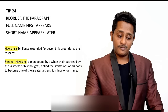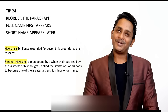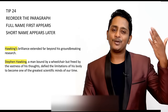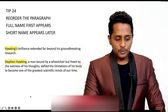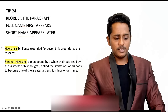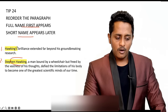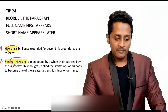Reorder the paragraph. Tip number 24. Okay, let's get into reorder the paragraph. A paragraph will be given, 4 or 5 sentences. Your job is to rearrange them so that it makes sense when you read from top to bottom. So let's say the rule is full name first appears, short name comes later. If they are given 1 and 2, you don't have to read in full. Stephen Hawking is the full name, let's say this is A. Hawking is the short name and this is B.